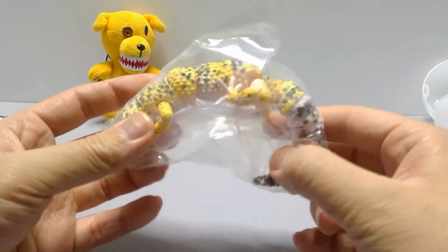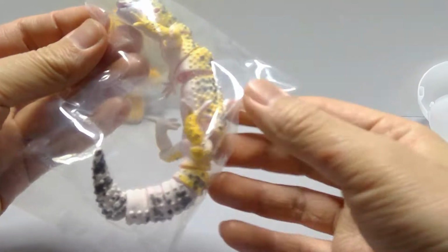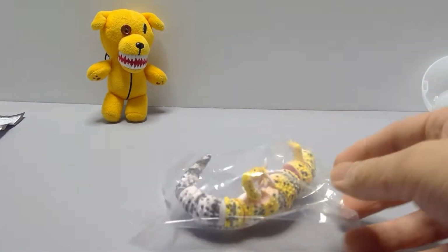But let's get on to the good stuff. It is definitely a lot smaller than I thought. So here it is sealed. Let's get this bad boy open.